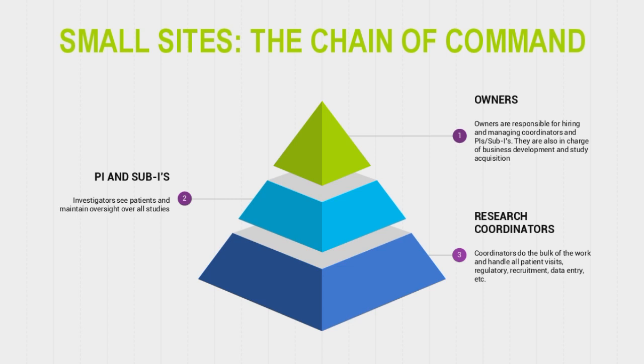They're the foundation. Sure. Okay, so owners are responsible for hiring and managing coordinators and PIs and sub-Is. They're also in charge of business development and study acquisition. I would add to that, the owners are responsible for everything, including when you can't make payroll, you need to dip into your own savings to pay your staff. Sure. I've had to do that, unfortunately, several times. Not a good feeling, and I'm always optimistic. Thankfully, it's been many years since that has occurred. Yes. Many. Thank God.